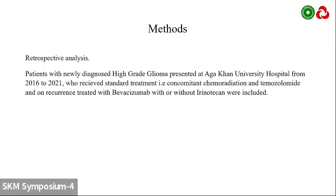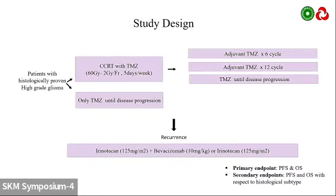Basically, it is a retrospective analysis. It includes all the patients with high-grade glioma who presented at Aga Khan University Hospital from 2016 to 2021, who received the standard treatment, that is concomitant chemoradiation and temozolomide, and on recurrence received bevacizumab with or without irinotecan. This is the basic study design: all the patients after surgical resection or biopsy received chemoradiation, followed by temozolomide in the adjuvant setting, either for 6 cycles or 12 cycles or until disease progression. On recurrence, they received irinotecan or bevacizumab. The primary endpoint was progression-free survival and overall survival. Secondary endpoints included PFS and OS with respect to histological subtypes.